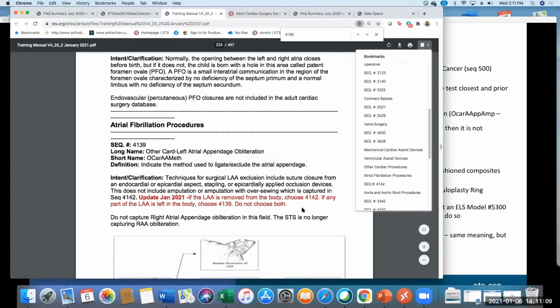Yeah. So based on leadership, the decision was made that if any part of the LAA is left in the body, then that is going to be obliteration and not amputation. And I think more specific on her question was that it was a cutting stapler, meaning that it amputates the appendage and it staples it closed. So there's no bleeding or anything here. So that was kind of a confusing thing in her operative note.